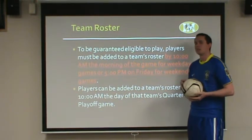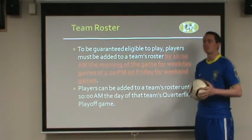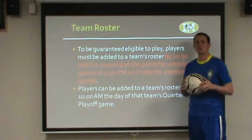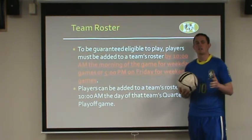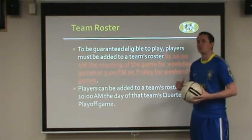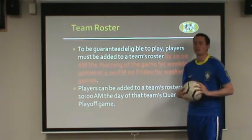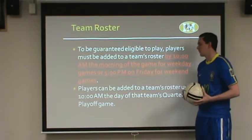Team roster, once you get your team roster set, you can continue to add players to your team roster to play in games. So if you've got some people that can't make it one night, you need a couple more, as long as they have not played on another team, you can add those participants to your roster. This must be done by 10 a.m. the morning of your game in order for that person to be guaranteed to be on that roster. So if you play on Monday night at 7 o'clock, then by 10 a.m. on Monday, you need that person to be added to your roster in order to be guaranteed that person is eligible to play. If we have any weekend games coming up, the deadline for that is 5 p.m. on Fridays for additions to your weekend roster.